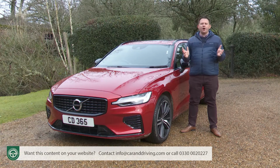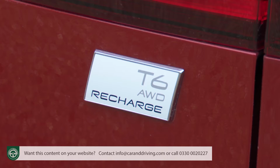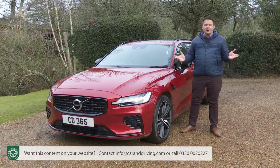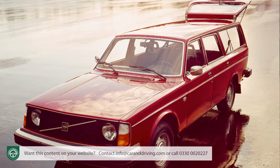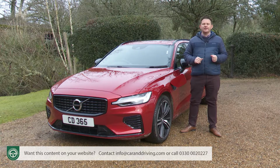This recharged plug-in hybrid model looks pretty much identical to the more conventional petrol variants lower down the range. The eagle-eyed will spot special badging and an extra charging flap, but that's about it. The original V60 model was quite a departure from the conventional boxy Volvo station wagon shape, and this Mark II model continues that trend.